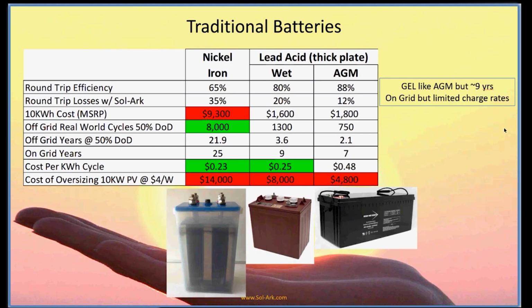Okay, first, the traditional batteries. Nickel iron has been around for a long time. The one thing about it is it's pretty big and it's large. It can get a large number of cycles, and we're trying to keep this comparison fair and do a 50% depth of discharge. So, you know, estimates are somewhere around 8,000 cycles for nickel iron. The cost can be pretty high up there because there's a lot of materials, a lot of transport costs. And the other aspect of it is the round trip efficiency is only about 35%. So for every 100% of energy I put in, I only get out about 65% of that energy.